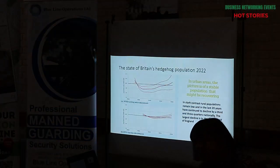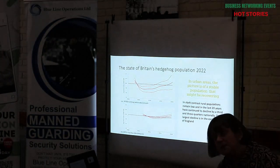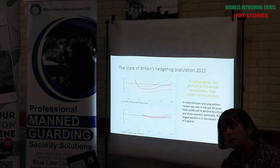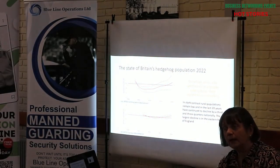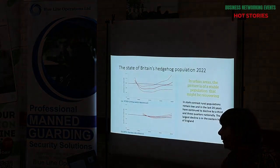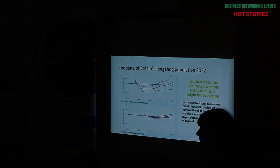There's very few hedgehogs out in the real countryside. They are faring better, it seems, living in close proximity to humans in our gardens. So that's a very quick sort of sum up of what we do and why we do it.